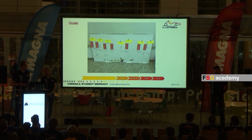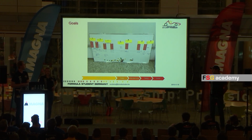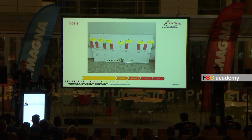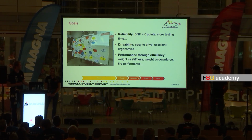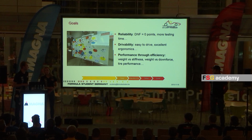Now we want to talk a little bit about the periods of the season. First of all, the concept, and there we begin with the whole team. We make a timetable, so that everyone knows why we need this deadline. Because of design freeze, someone says, "Oh yeah, I need 2 weeks longer" or something like this. We don't want this. Afterwards, everyone writes his goals and the goals for the car on sheets of paper, and after this we decide the goals for the car and for the team.